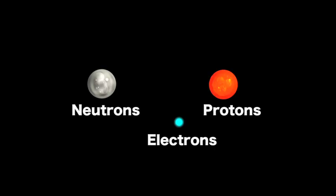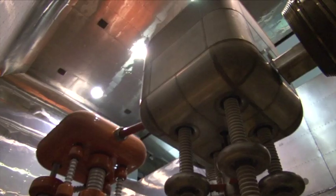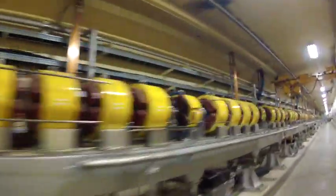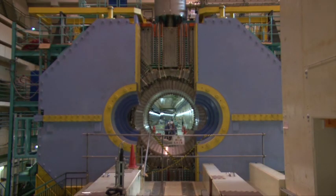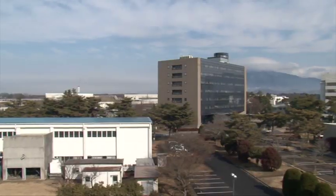Now, these atoms are made of protons, neutrons, and electrons. And protons and neutrons are made of even smaller particles called elementary particles. Here at KEK, we study the world of matter and life by using large experimental apparatuses called particle accelerators.